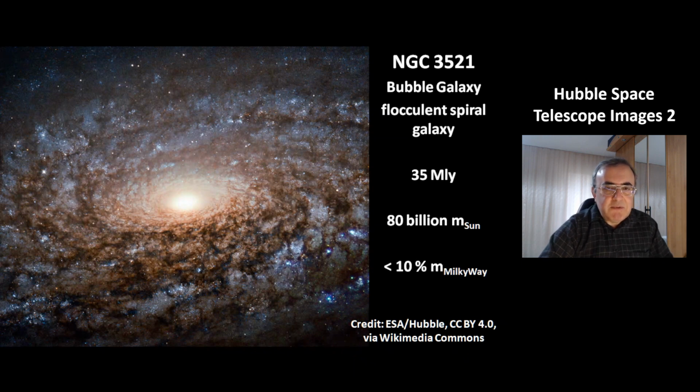This is NGC 3521. It's a bubble galaxy, a flocculent spiral galaxy. It's at 35 million light-years distance. It's 80 billion solar masses, which is less than 10% of the Milky Way's mass.